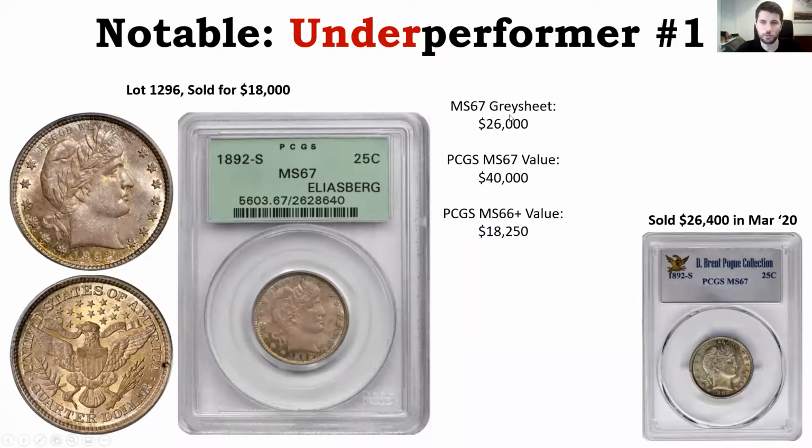And you compare that to gray sheet bid, that was $26,000, Mint State 67 PCGS value at 40. This really underperformed. And you compare it to a recent sale, March 2020, a Brent Pogue coin again sold for $26,400, so with really equal to average toning. So for whatever reason, this one just did not get the bidders interested, which I found quite a bit surprising there.